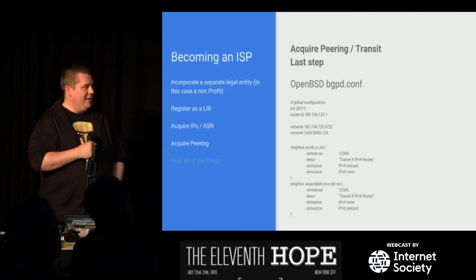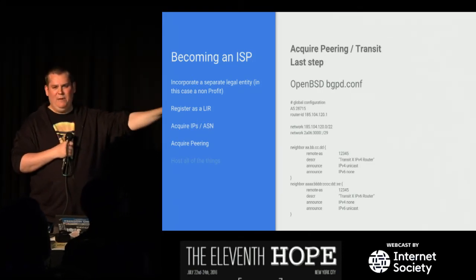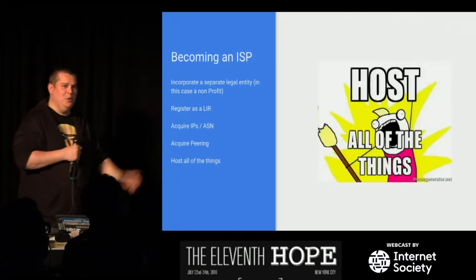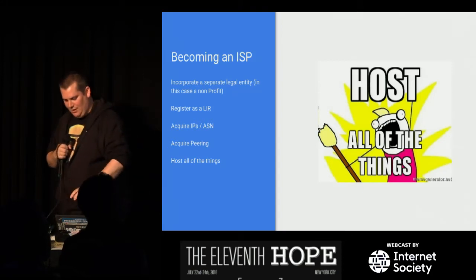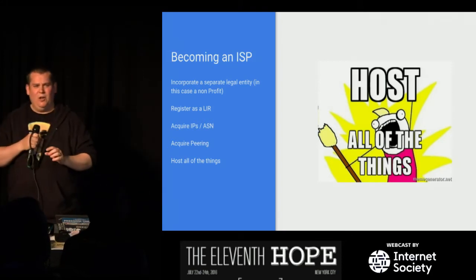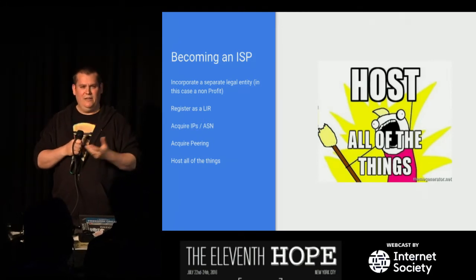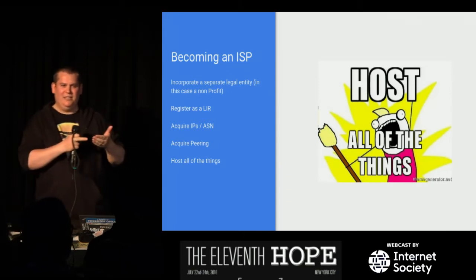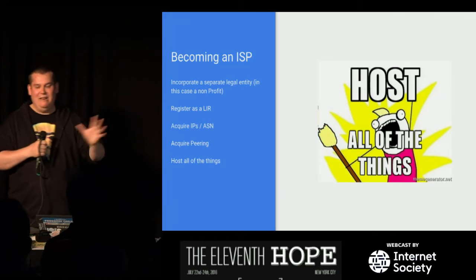Jumping into OpenBSD again, the config for BGP is really nice and simple: my AS number, a router ID, the networks I'm announcing, and IP information about my neighbors. Restart that, and then, boom, host all of the things. It's the only meme in the talk, I apologize, I had to do it. And it's cool. There's a service called BGPmon that monitors the internet for BGP announcements. When I got that first email saying these IPs are now visible in the UK, Germany, France, Europe, it just spread, and it was a cool feeling.